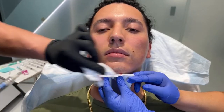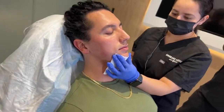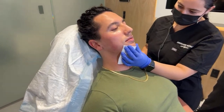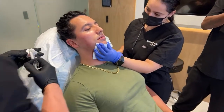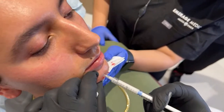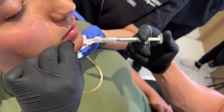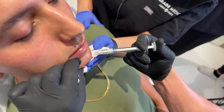So just hold pressure right there just for a sec. It's doing great. Is it too much pain or are you okay? No, it feels good. Good. There's numbing in there, so it's going to feel a little strange as the numbing kicks in. All right, so let's see again. Great. So again, remember, his muscle is really defined. So we're going to go through that muscle, get a little more shaping. Guys tend to bleed a little bit more here than women do.